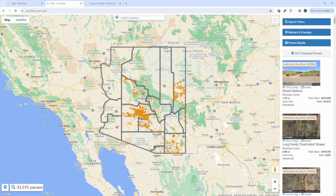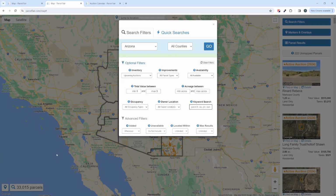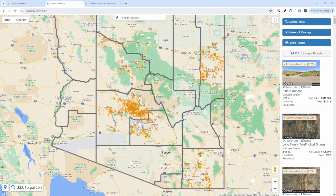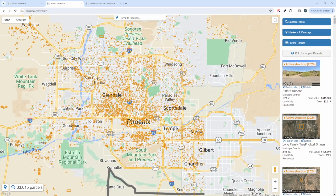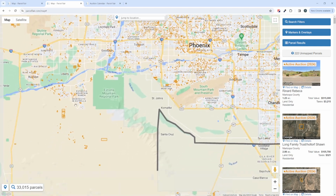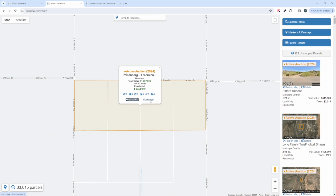So if I ran another map over here just to show you. This one has 33,000 parcels, and all we did was under inventory, we selected upcoming auctions, which took out everything that was over the counter and left us with just the auction properties. So it took about 23,000 properties off the table for us, so now we can focus on just what we want to see here. And again, we're looking at some dense areas, but there are rural areas outside of the city as well with some large acreage like this.